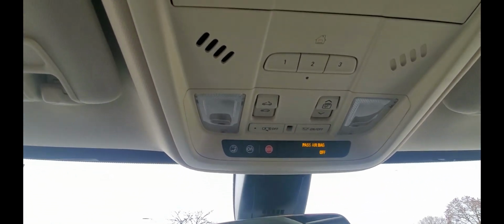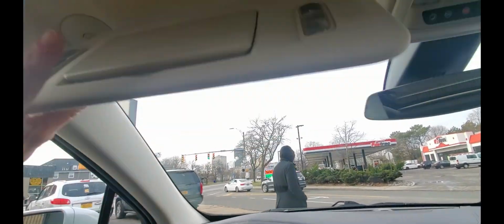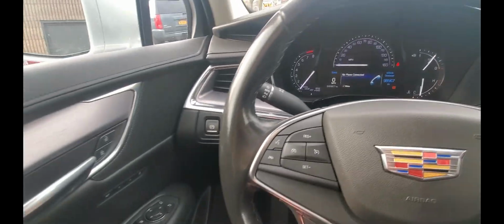Sunglasses, garage door openers, OnStar, interior lighting. Let's see, vanity glass. Let's see. Oh, can't forget the giant sunroof. Pristine leather seats. Oh, I started it. You can barely hear it running, but let's go take a look at the motor.